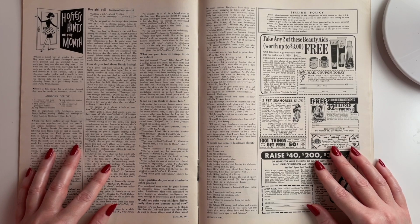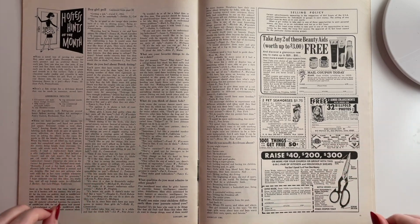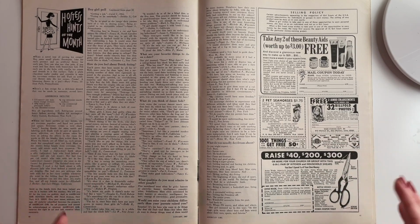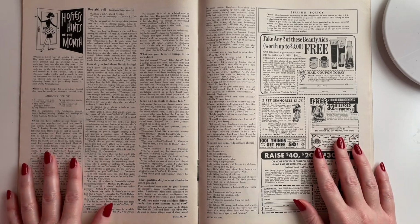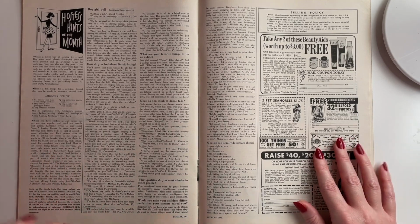She told me it was more common to go to college just for your, quote, MRS degree, your Mrs. degree, so basically to find a husband. But that's not what she went for. So let's get back to the magazine.